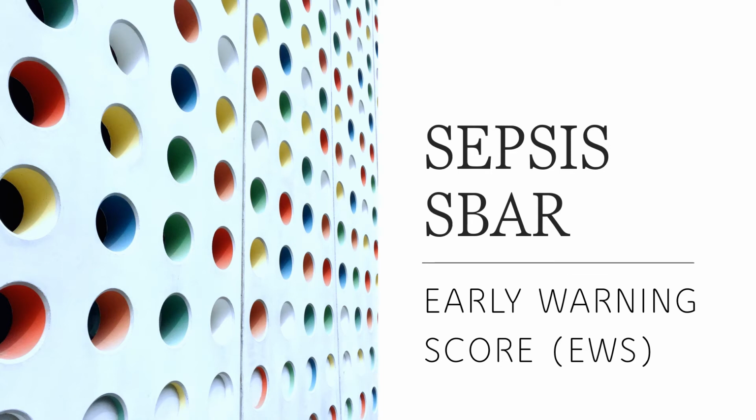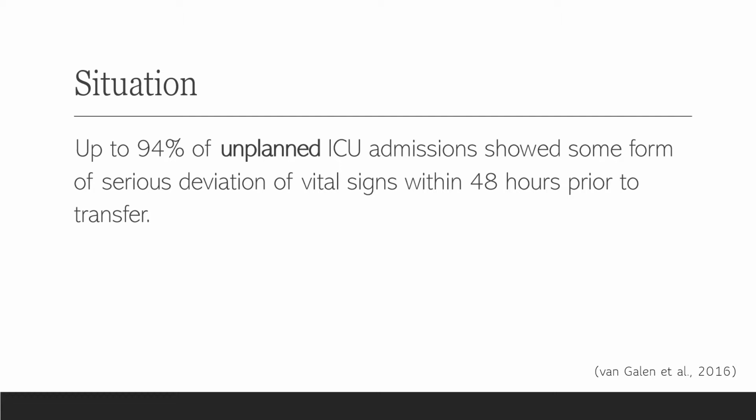Hi, and welcome to this important update regarding the early warning score, also known as UWS, for early detection of the deteriorating patient. Unplanned ICU admissions are considered a serious safety event.